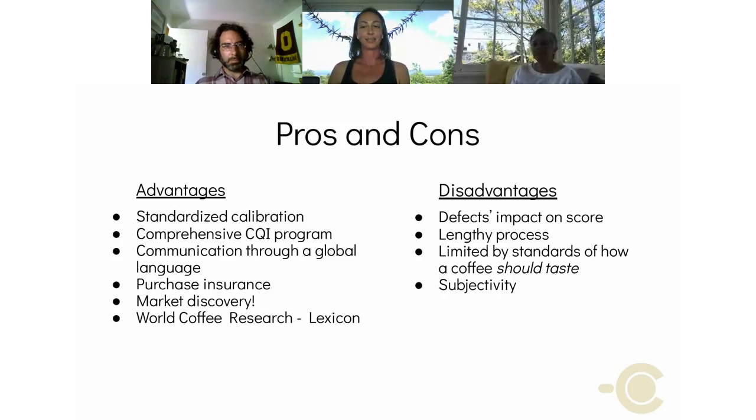And then for the American Q graders, they really didn't know what to do with the coffee. It was unusual, like they'd never tasted it, but it was a great example of market discovery. So this coffee still has a home. Just because American Q graders were not necessarily primed to understand this flavor and how to score this coffee, it really opened up a market, showing that this coffee would do really well if marketed to Japanese coffee drinkers.